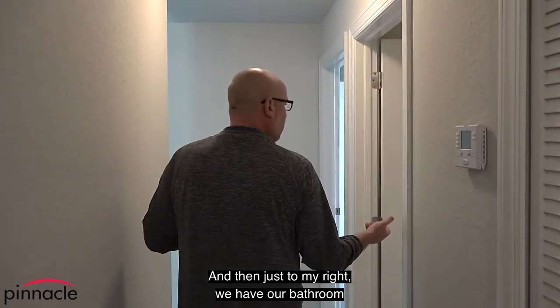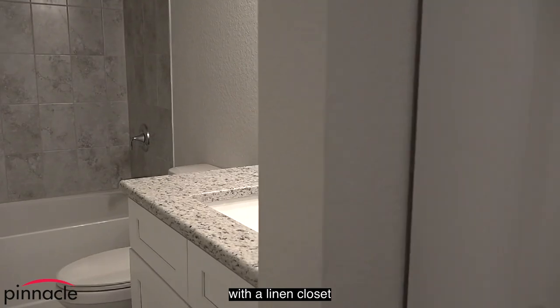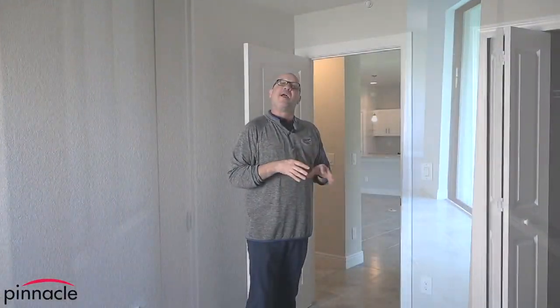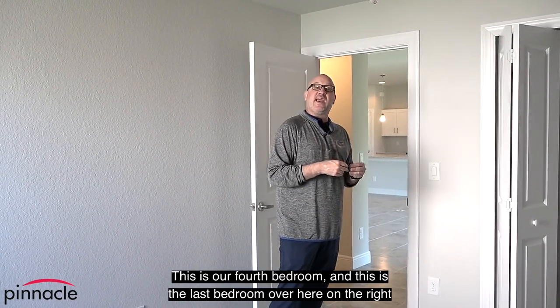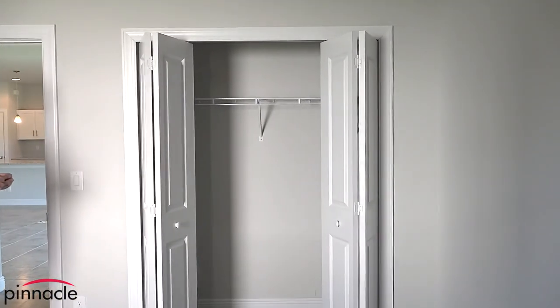And then just to my right, we have our bathroom with a linen closet and bathtub. This is our fourth bedroom, and this is the last bedroom over here on the right-hand side of the home. So it's a nice size room, and again, plenty of closet space.